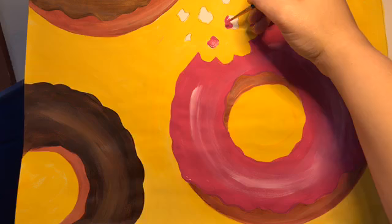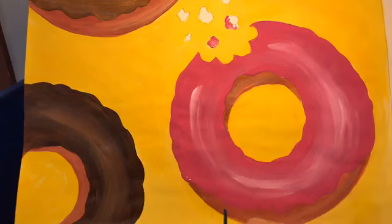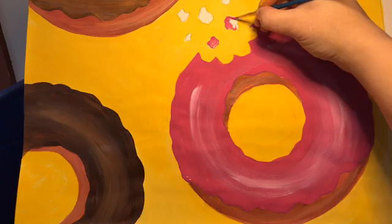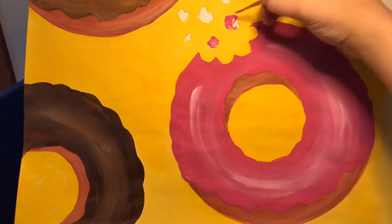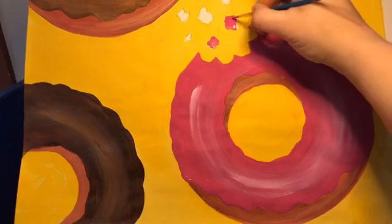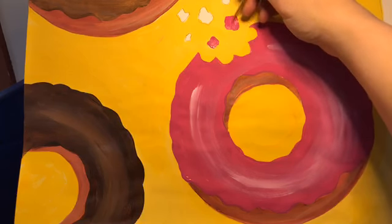And again, the lower you hold your brush, the more control you're going to have. You can even use your pinky to balance your hand. And make sure you have a good little dollop of paint on there so you can just spread it around and get nice, crisp edges.